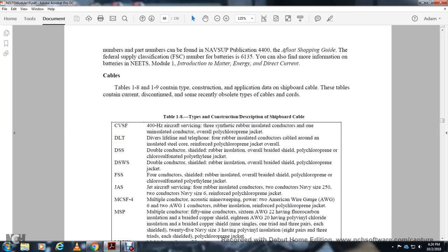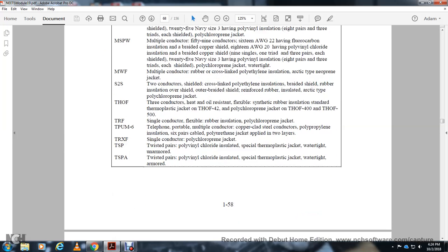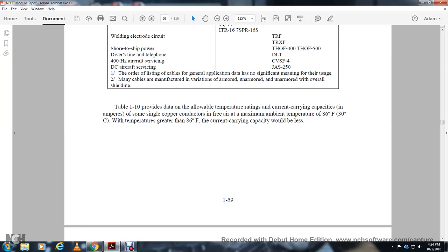All right, cables. Tables 1-8 and 1-9 contain construction and application data for shipboard cable. The table is current and disconnected recently. Obsolete cables and cords. More tables.